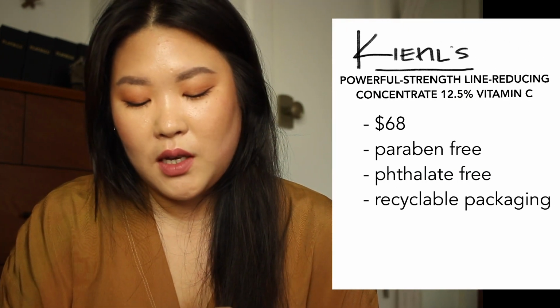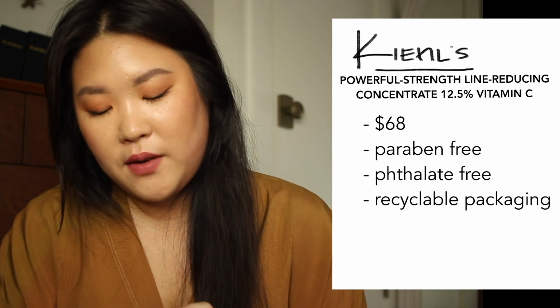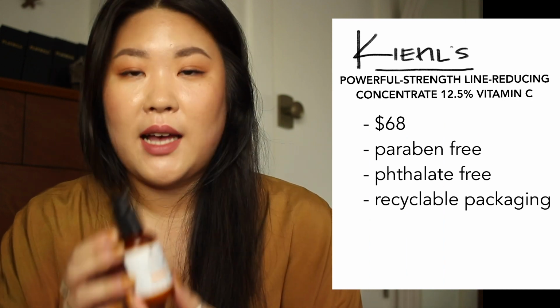The second skincare product I have is from KIEHL'S, and if you guys don't know, your girl is a KIEHL'S loyalist. I love KIEHL'S. I think they do some amazing things, and the fact that they've been around since 1851 says a lot to me. The product that I picked up is the Powerful Strength Line Reducing Concentrate, 12.5% vitamin C plus hyaluronic acid.